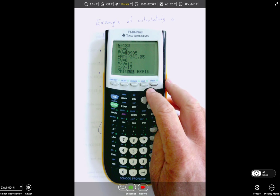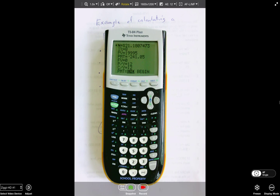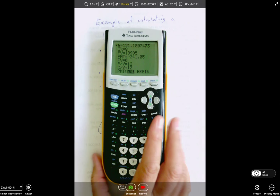You can go up here in Solver and see how much quicker you would pay that loan off and easily calculate how much money you would save by adding the $50. A lot of people will take out a loan on a house and they'll add $100 to the payment. So guys, this is cool stuff.